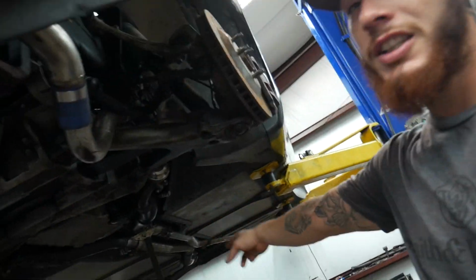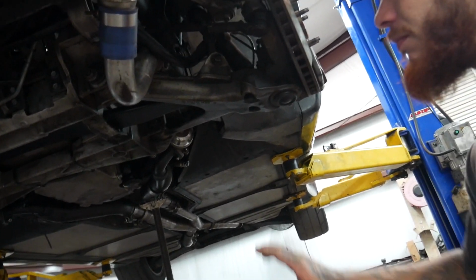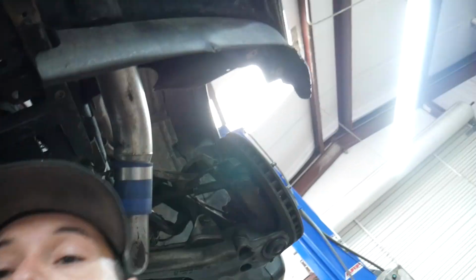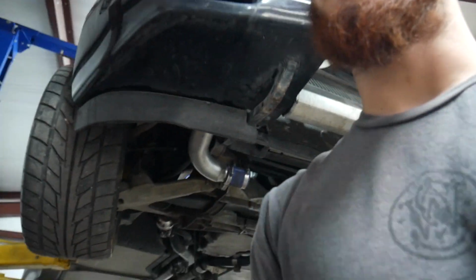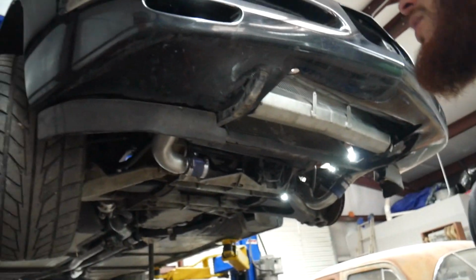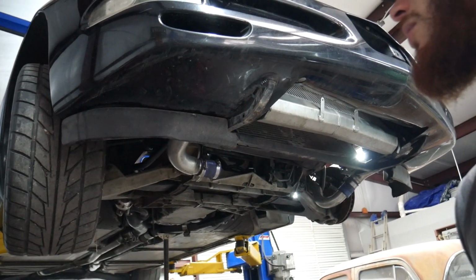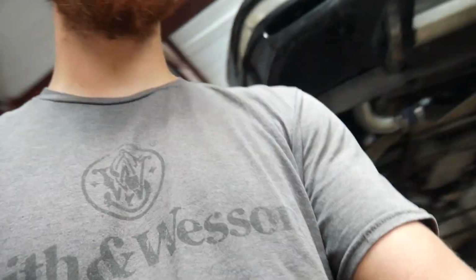I'm gonna be tackling the exhaust system, getting that all wrapped up and finished and finalized. Then I'm gonna start working on this intercooler piping for this turbo kit. It should be pretty spicy. Hopefully I can finish today by lunch. Very, very close to finishing. So let's get it.